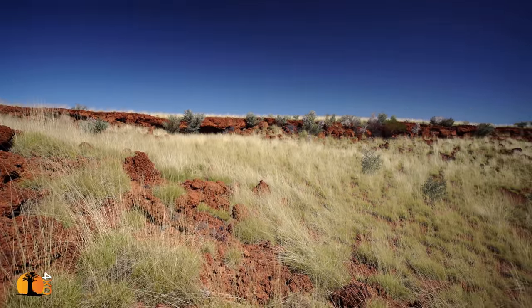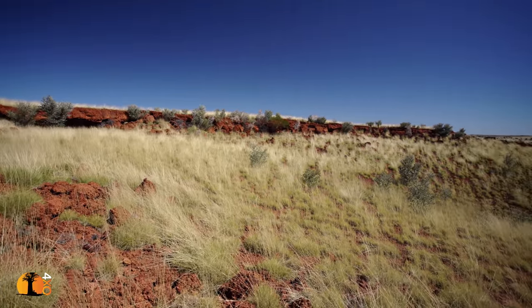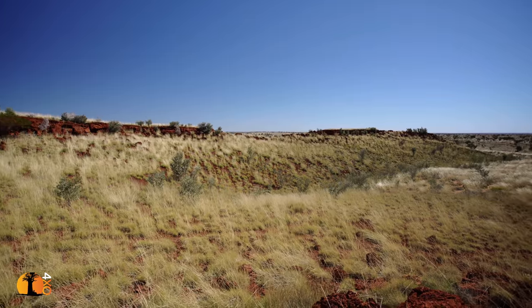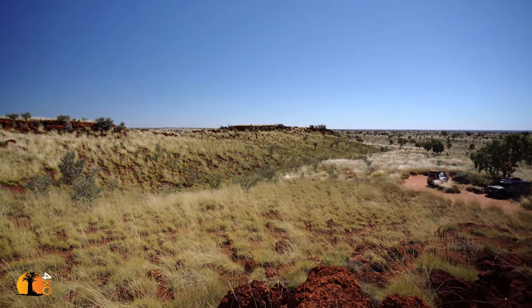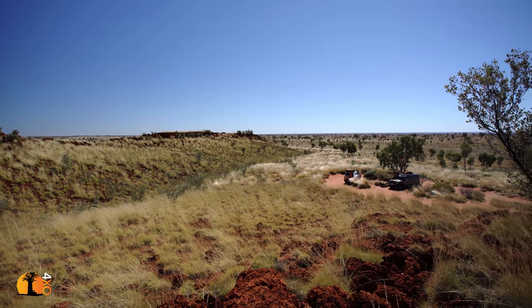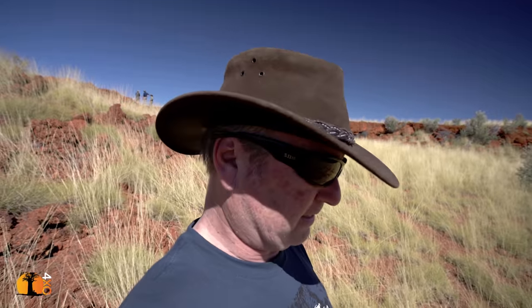Time for a Spinifex update. My nickname that I've given myself is Colander, because the bottom of my legs have more holes in it than your average colander. Every time I walk around, I forget about the Spinifex, and the next thing, I have spikes in the lower half of my legs.